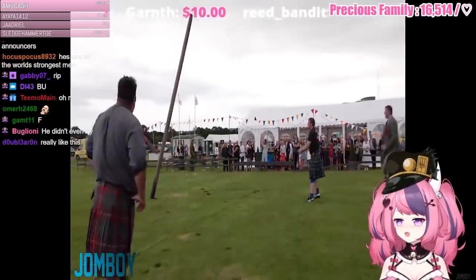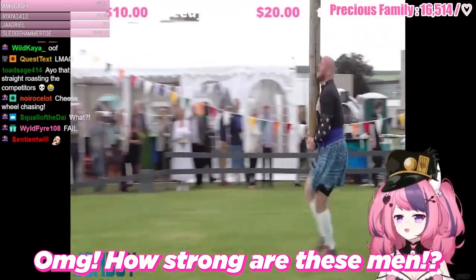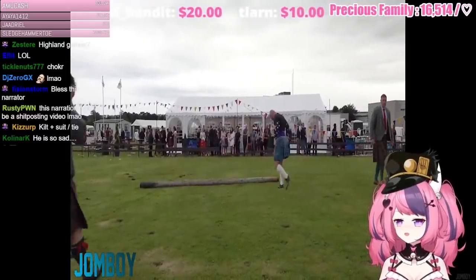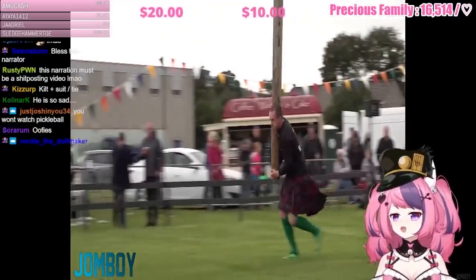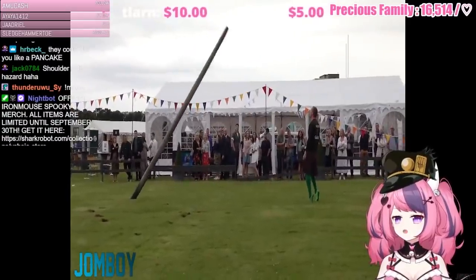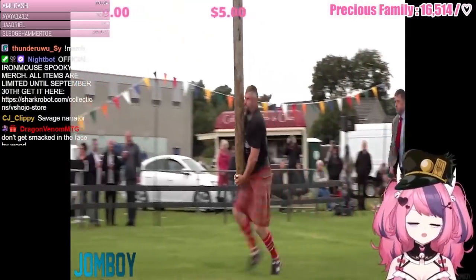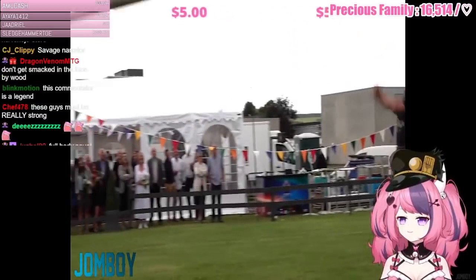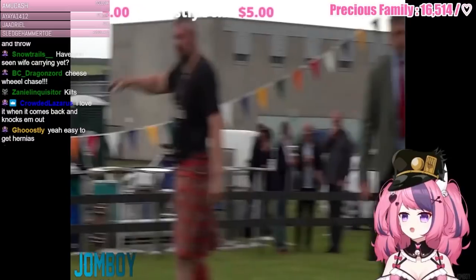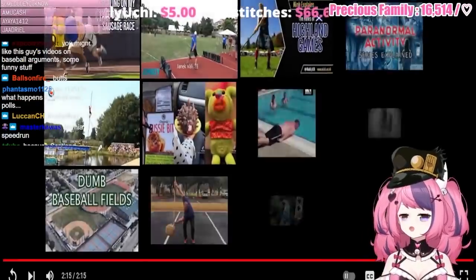Scrawny guy again. And, oh, good effort, though. Oh, my God. How strong are these men? Look at his face. He comes to a full stop and then tries. He failed. He got to be tired. Green socks running like a mile with the log. It seems like he's going to waste a lot of effort there. Doesn't even come close. Go back to our champion in the red with the gray hair, and he gets it over again. Don't know the official scoring system, if it's points or whatever, but he won.